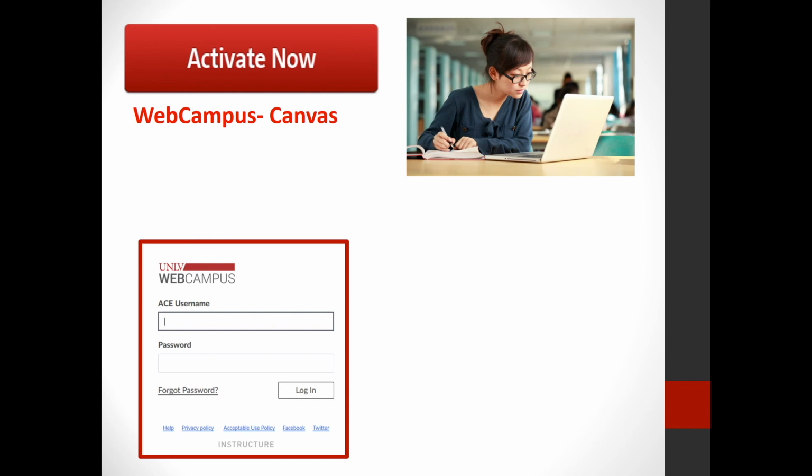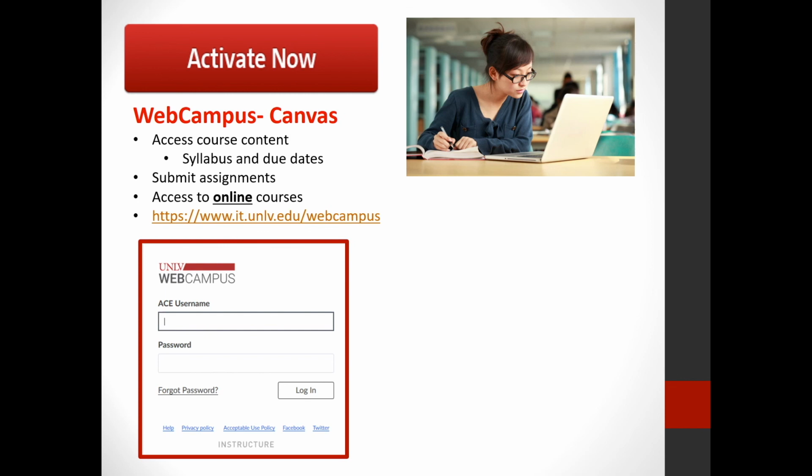All Division of Health Sciences majors will either complete an online course or a hybrid course, half in person, half online, during their course progression. In order to access the online courses, you will need to activate your Web Campus account. In addition to accessing your online courses, most professors will have copies of the syllabus, and you will have to submit assignments. Most important information regarding your online or in-person courses will be found through the Web Campus portal. Please take note of the link featured here.